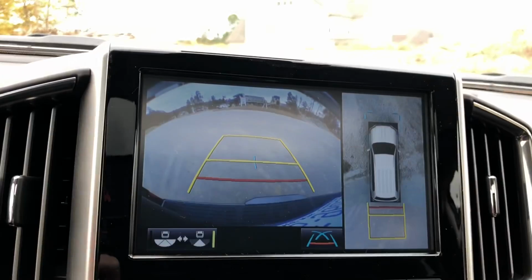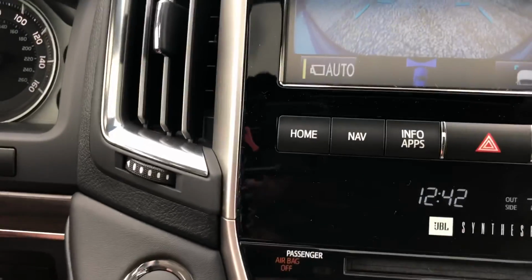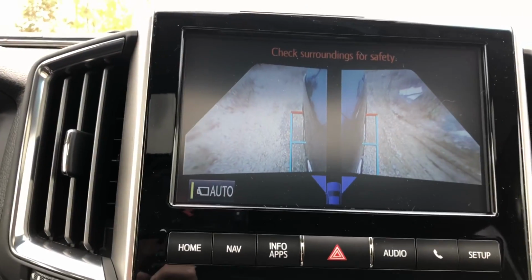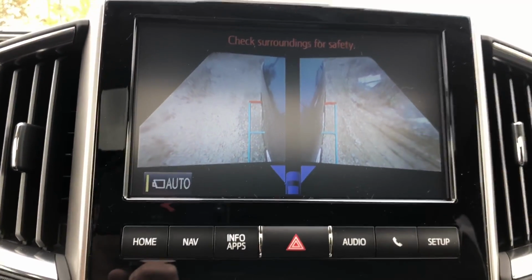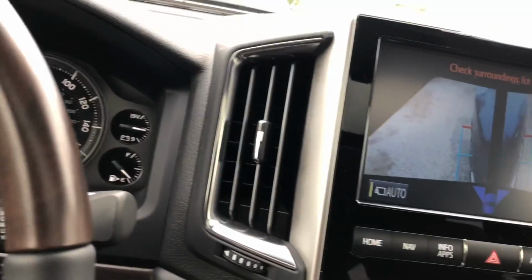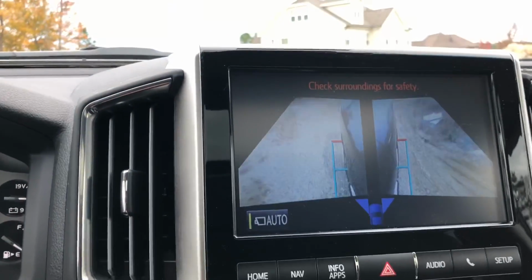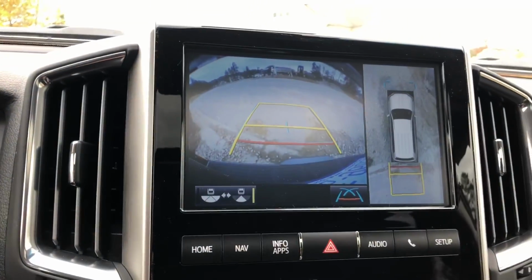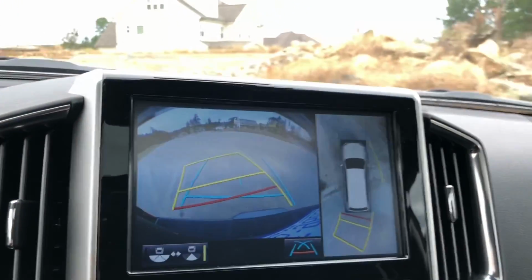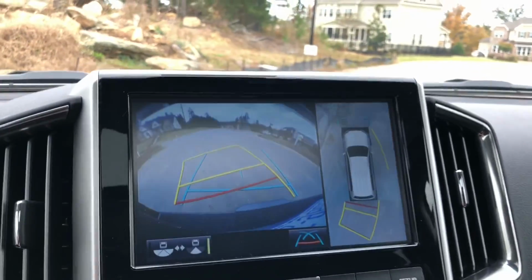Now to put it in reverse, it can show us in reverse. And if I push it one more time, it's going to show the side view out from the side mirrors, and it gives a 14-inch clearance so you can see what you're getting close to with your wheels. If I open up the door, it shows what's there as well. So now let's put it in reverse, see what's behind me. And there you go, all 4 angles.